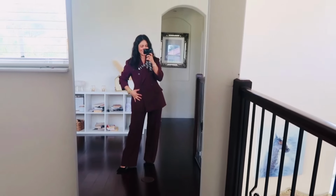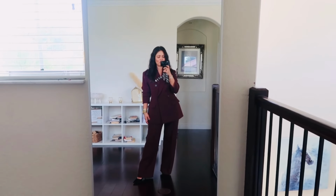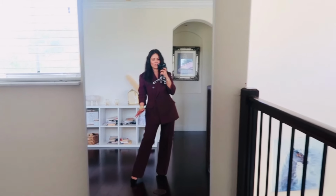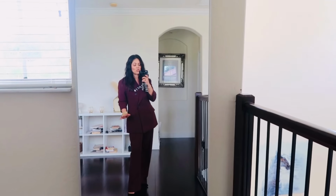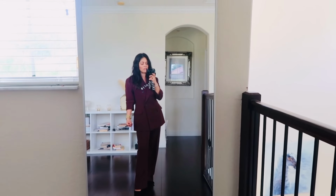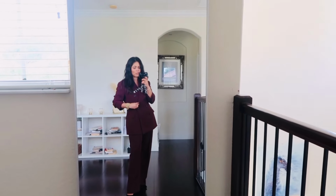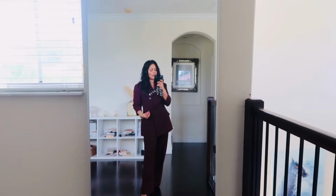But anyways, okay, so here it is. It's this beautiful rich burgundy suit from H&M. And as you can see, I'm wearing the trousers with the matching blazer. But I am just so impressed with the quality of this blazer. It was so affordable. I think I may have paid $60 for the blazer and $40 for the trousers, which is super affordable for a suit. But the quality on this is just amazing.